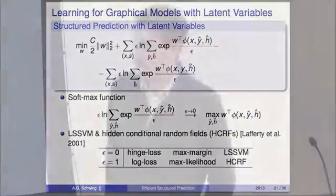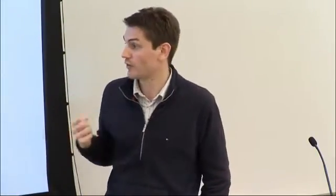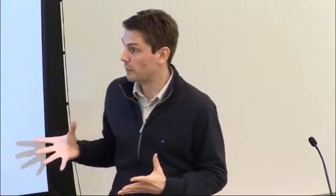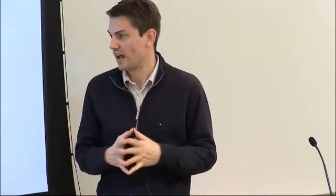So for epsilon equal to 0, that's how I did the derivation, and that's how I went through my talk. For epsilon equal to 0, we used the hinge loss, or the weakly labeled hinge loss. Similarly, we tried to go for a max margin framework, and what we got was the latent structured support vector machine formulation. Now, if I would instead use the log loss and go through the entire derivation using the log loss and go for a maximum likelihood approach, I would get the hidden conditional random field, which would be equivalent to setting epsilon equal to 1.